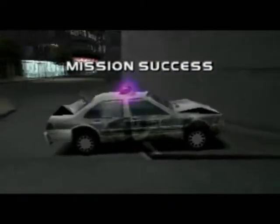Precinct. We have evaded the suspects. Over. That's good news, Unit 1. An APB has gone out on the suspects.